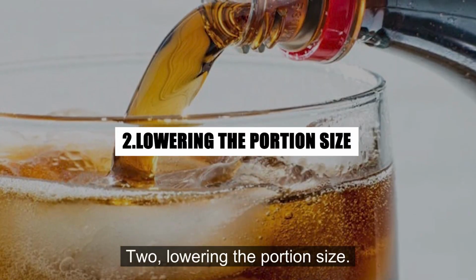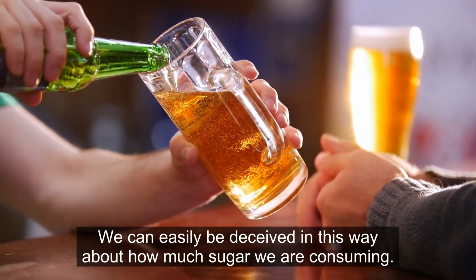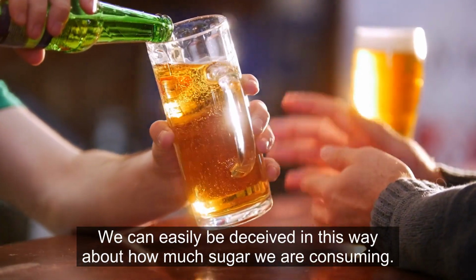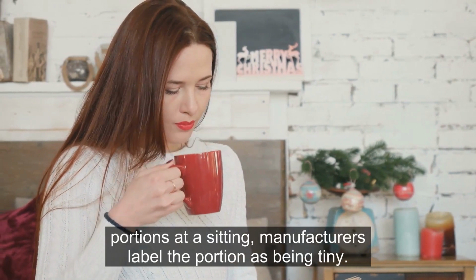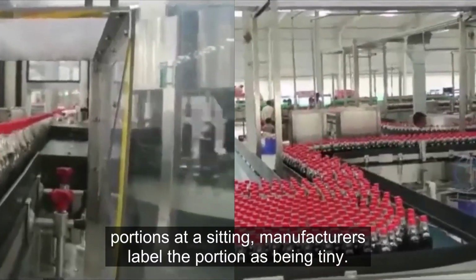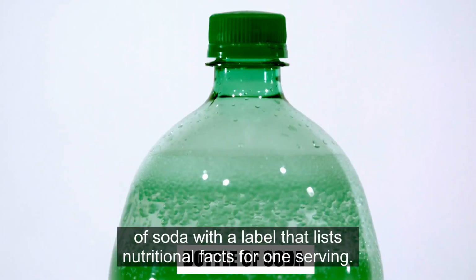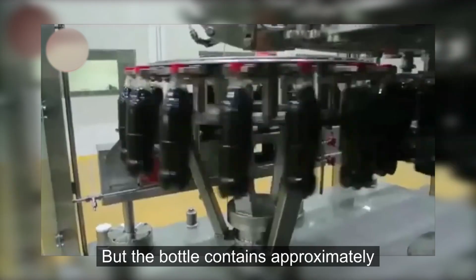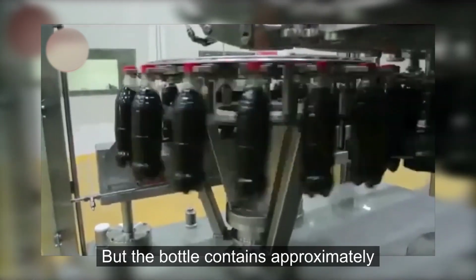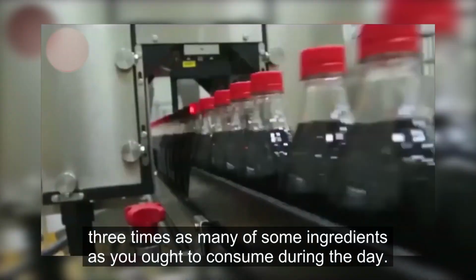2. Lowering the portion size. We can easily be deceived in this way about how much sugar we are consuming. Although you would often eat 2 or 3 portions at a sitting, manufacturers label the portion as being tiny. An illustration of this would be a bottle of soda with a label that lists nutritional facts for 1 serving, but the bottle contains approximately 3 times as many of some ingredients as you ought to consume during the day.